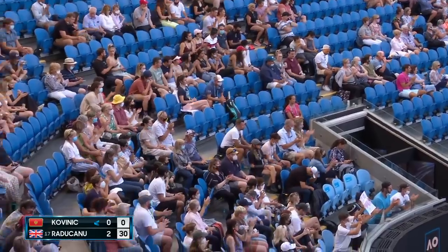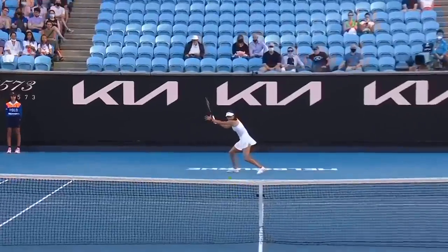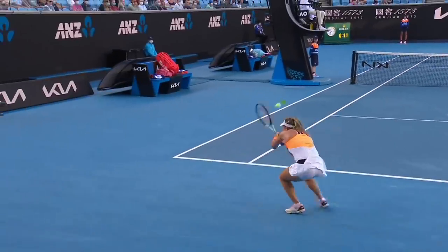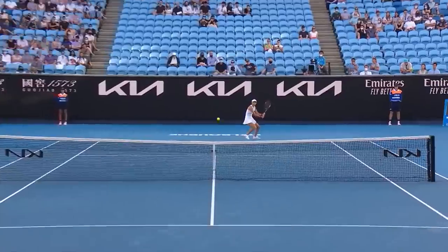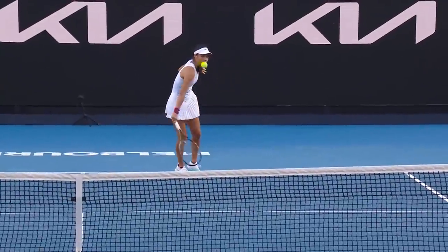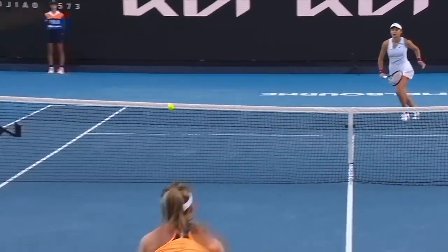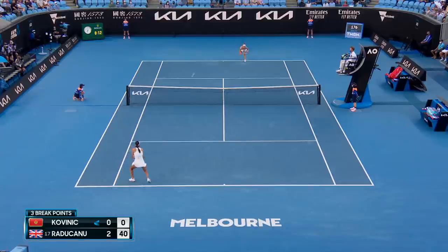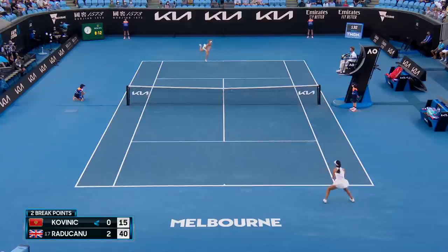Nice variation, obviously, from Raducanu. A lot of times, in a player, it's about instinct, understanding court positioning. Kovinic is still going to feel that pressure on that second serve.